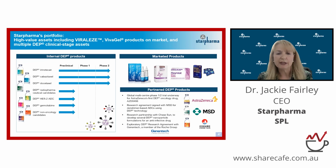So just very briefly touching on the portfolio of the products. It's unusual that a company the size of Starpharma, we have about 50 staff, is able to develop such a deep portfolio of both marketed products, but also really exciting development candidates. So on the left-hand side, we have 3 phase 2 anti-cancer products, all of which are utilising our DEP delivery technology. And beyond that, we have an extensive range of other products in our portfolio, which we will bring through and move into clinical development.